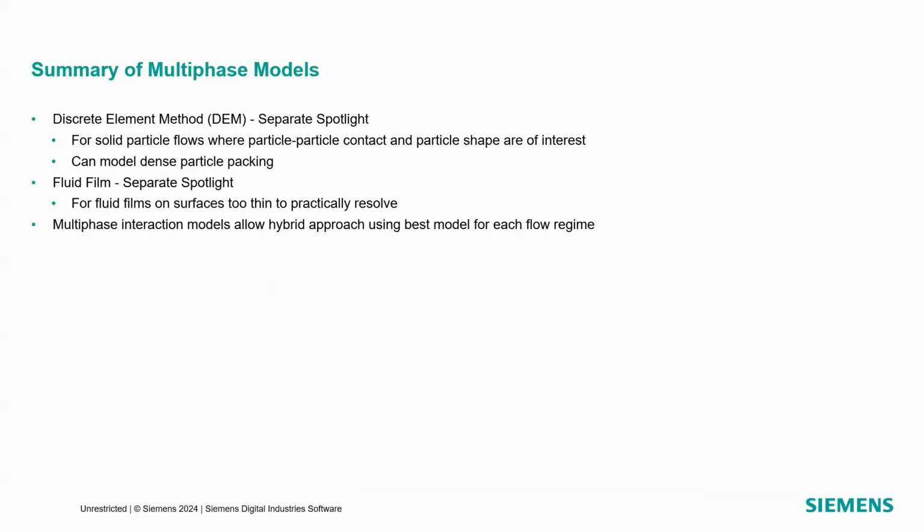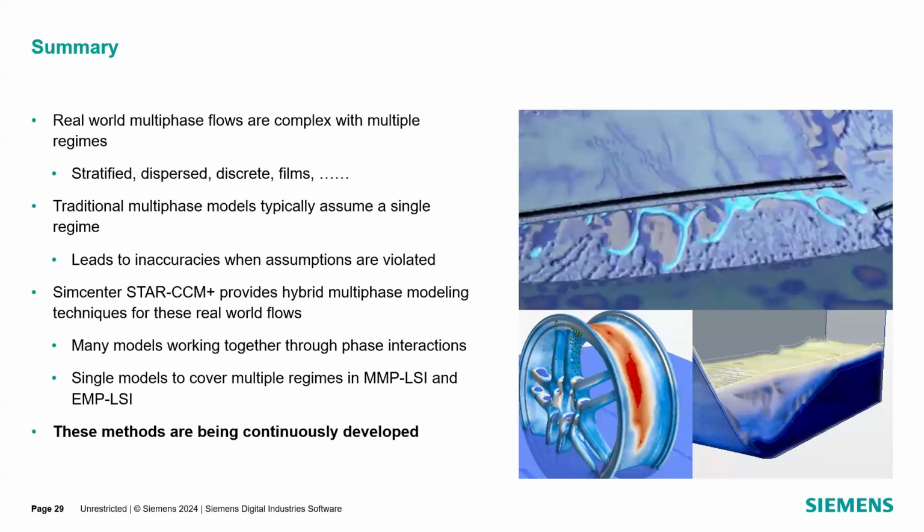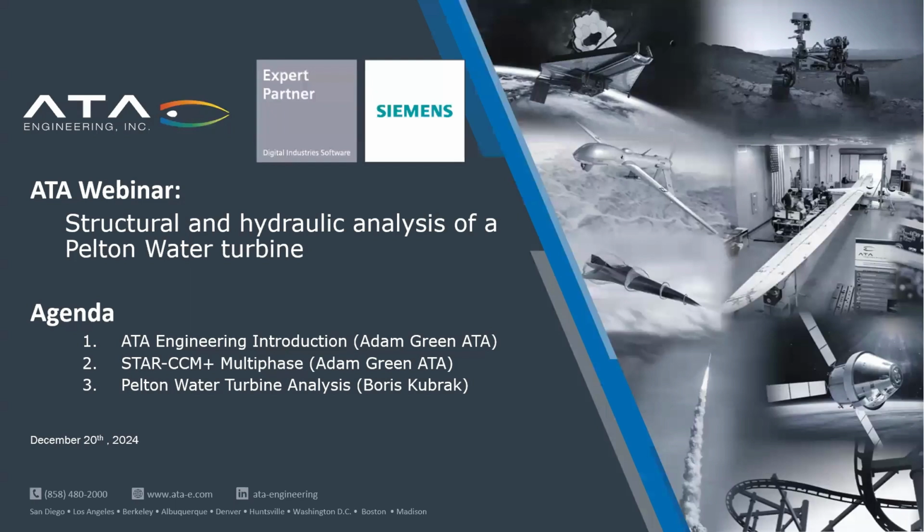And really the key thing here is that those models are very advanced in their own right, but also combining them gives you a lot more choices as well, as you saw with that jet changing into particles. And so with that, that's my intro to STAR. It wasn't very technical. Hopefully it set the scene for what Boris is going to show. So Boris, over to you.